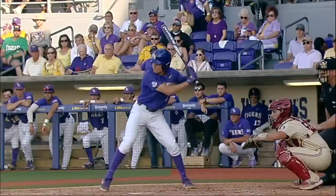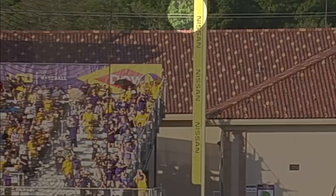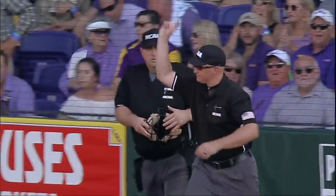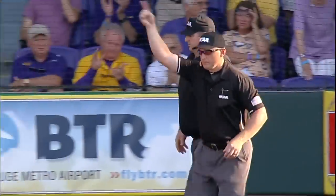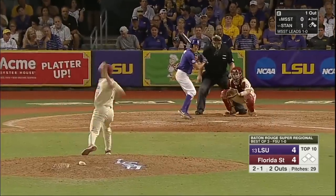Controversy in the fourth. Fair or foul? Gone for sure. Whether or not it went behind that fair pole or in front of the fair pole, we looked at it plenty of times. I'm still not 100% convinced. At the end, it was called fair, upheld, and that was the first LSU play of the game.